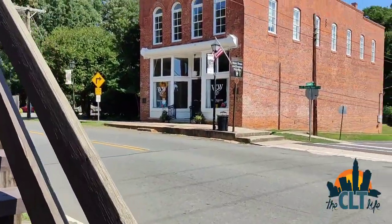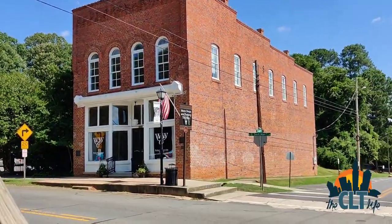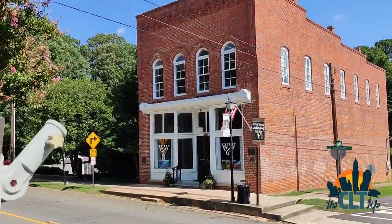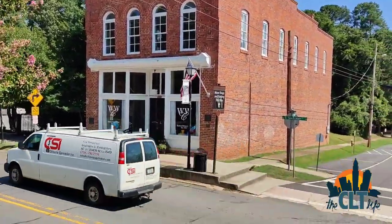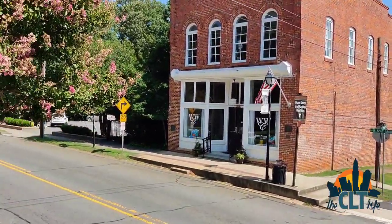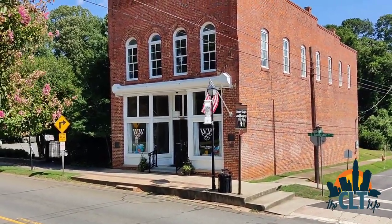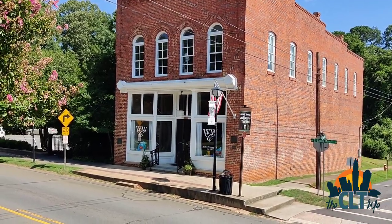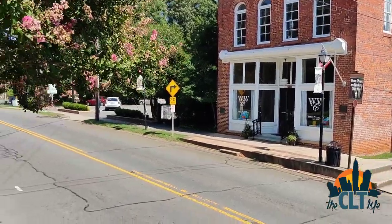So this is, again, the Waxhaw Women's Club. This building right here was the second ever Belk department store in the United States. The first one was about, I don't know, 10-15 miles down the road in Monroe, North Carolina. But this one opened in the early 1900s, and still a very cool building inside. They have very old hardwood floors inside, and they host lots of events.